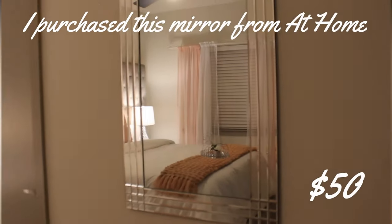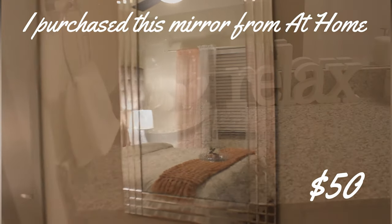So this is my favorite mirror ever. So I absolutely love this mirror. It's so nice and convenient. I can just wake up in the morning. Come over here.